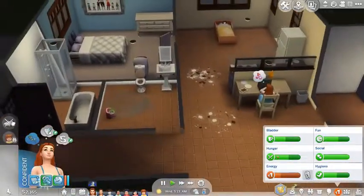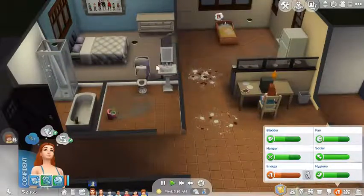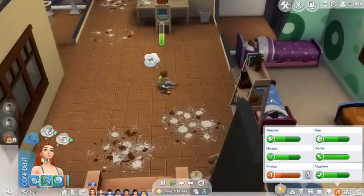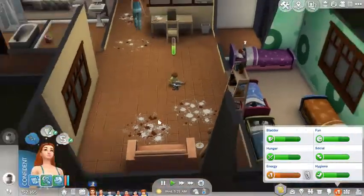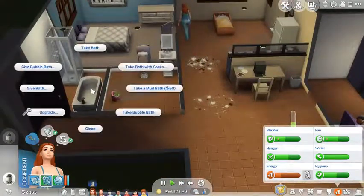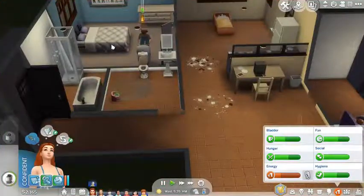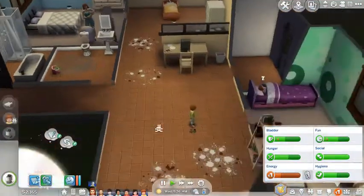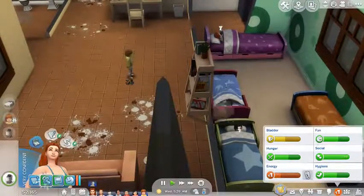Oh no, the baby though. I wonder what is wrong. Seems like feeding. Then cuddle. Oh, it canceled the bath. Oh, okay, well, I guess we'll just have to redo that. We haven't cleaned the bath since we got it either. That's really gross.